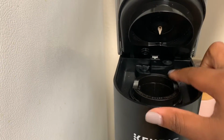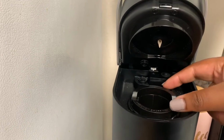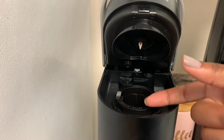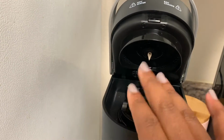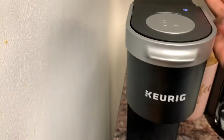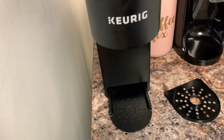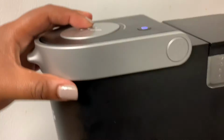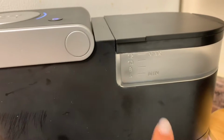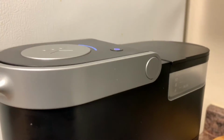Now with this machine, something that's very different from the Keurig is that it has a flat K-cup holder versus having an angled K-cup holder, which I like because it makes the whole coffee machine flush, and it keeps that straight line and very compact. With this machine, it also has a removable drip tray that you can wash, which is great because I make so much of a mess. The max coffee that you can make is 12 ounces and the minimum is 6 ounces, and I usually make somewhere in between, like maybe 8 or 10.